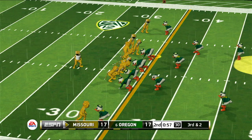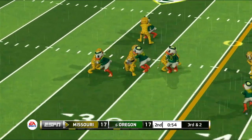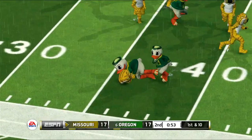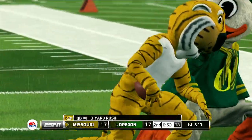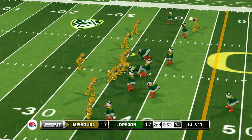Here we go. Kill. Panther 2. He's going to try and scramble. Got the corner. And he's taken down around the 36-yard line. Kill, kill, kill. Gain of 3 yards. Yellow, three. First down. Yellow, three.